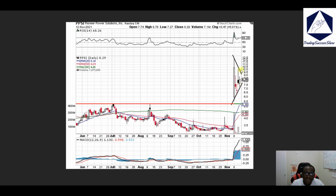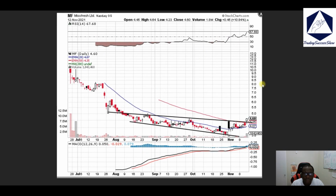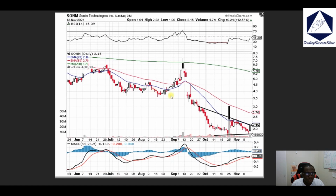PPSI, this one right now, this is our trend support, our trend resistance. That's what you've got to keep an eye on in the coming days. MF as well, right now we're coiling up. Okay, we're coiling up right now. We're breaking this bearish looking shape pattern. So right now I'll be looking for $5 in the coming days and even more on it.